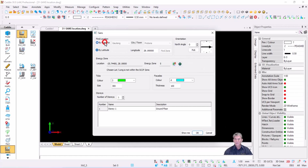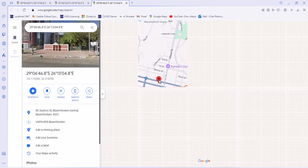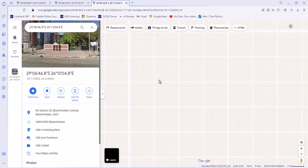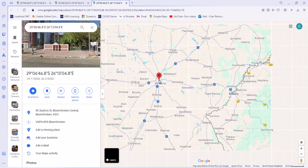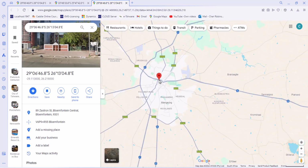So the first exercise that we're going to do, I'm going to make use of the Free State, and let's go to Bloemfontein. As you can see, the energy zone is zone 1, and I'm going to ask Caddie to check the location on Google Maps. And if I'm going to zoom out, Westdene, as you can see, it's definitely in the Bloemfontein area. So let's minimize that one.